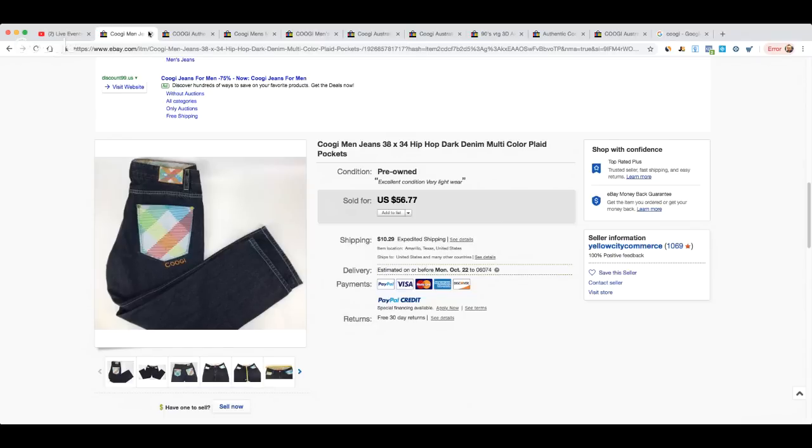The jeans, a lot of times are going for 15 to 25, unless you've got something that has a really colorful design, embroideries. This one's got a really interesting, colorful back pocket. I think that helped the value right here. Size 38 by 34 inseam, hip hop. Great keyword, multicolored plaid pockets, $56.77. There might have been a best offer taken on this. Typically, I don't get this much for Coogee jeans, but let me know in the comments, how much do you typically get for a pair of Coogee jeans that you sell?